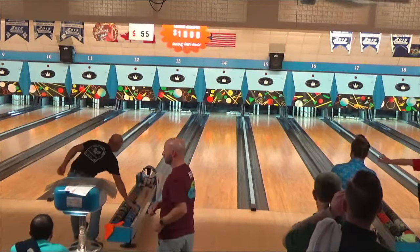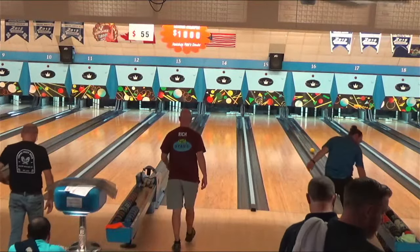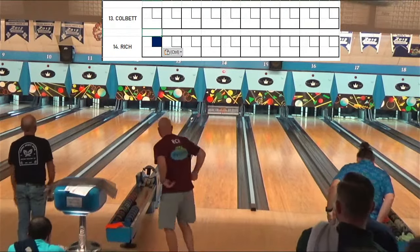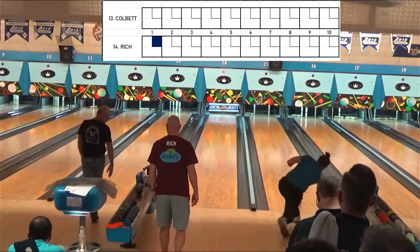And so Matt Rich strikes on his first ball, drops a bomb of a strike. Matty's a good friend of mine. We both bowl in the same leagues in Massachusetts, and he's very involved. He has a couple of young kids who bowl in the kids' league with my granddaughter. So we see each other frequently.